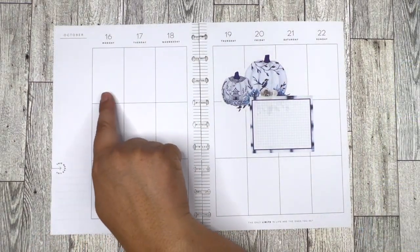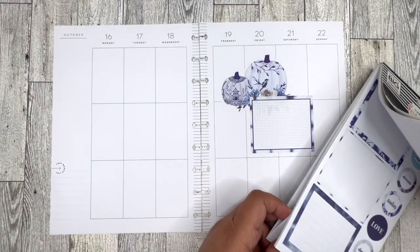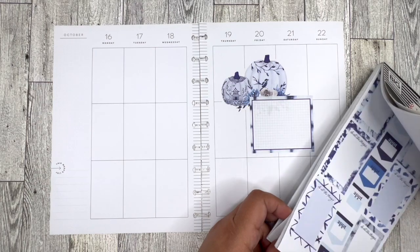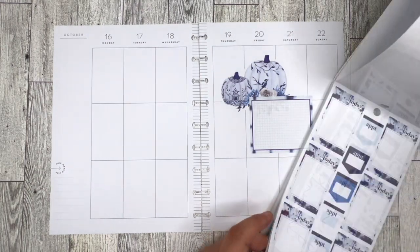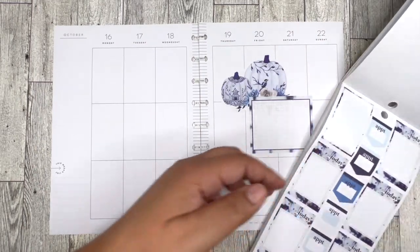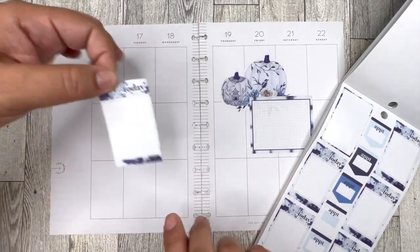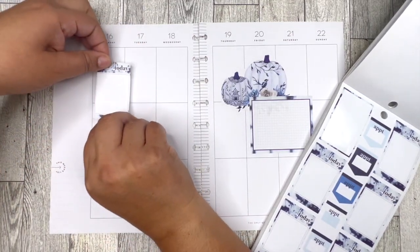I need to place a vertical box on Monday and Tuesday. As you can see in this little mini flip through, there are lots of really cute boxes to choose from. I think I'm going to select some of these, however. Even as I pull this sticker out of the book, I can already tell you I don't like that word today. I need to cover that up.